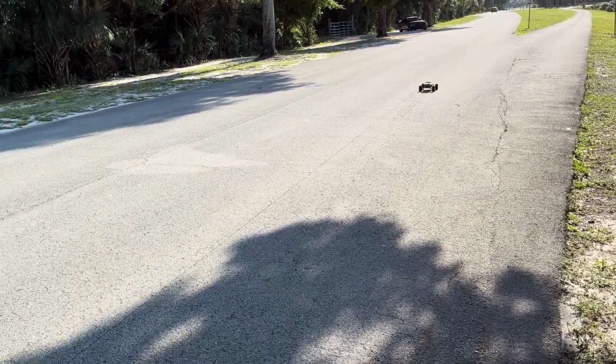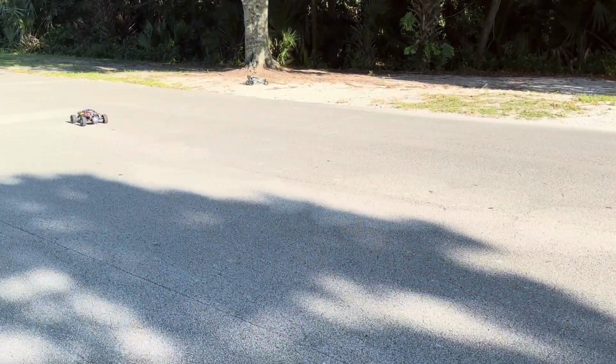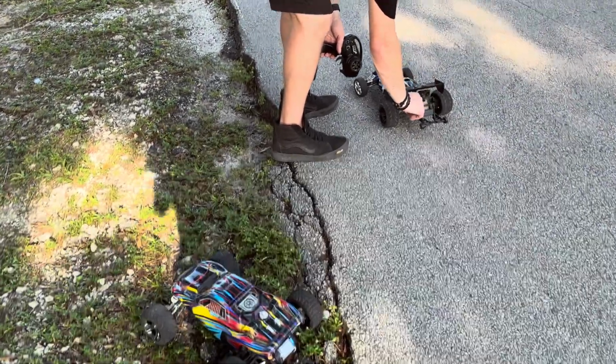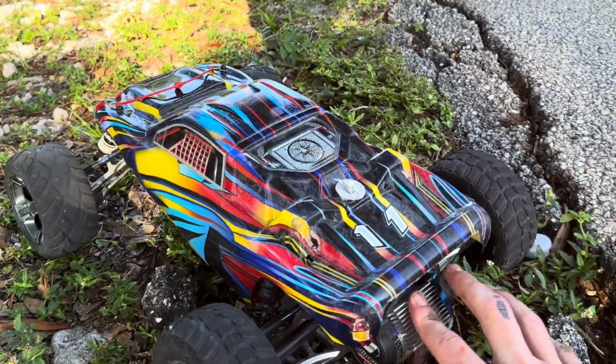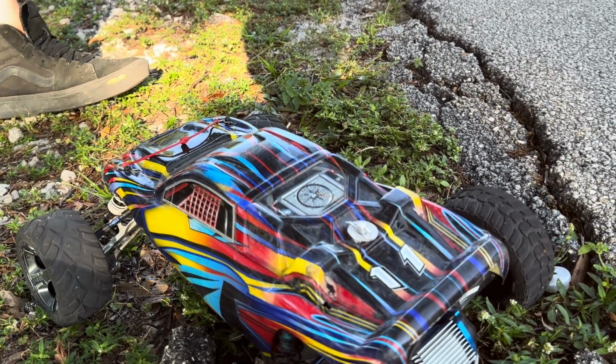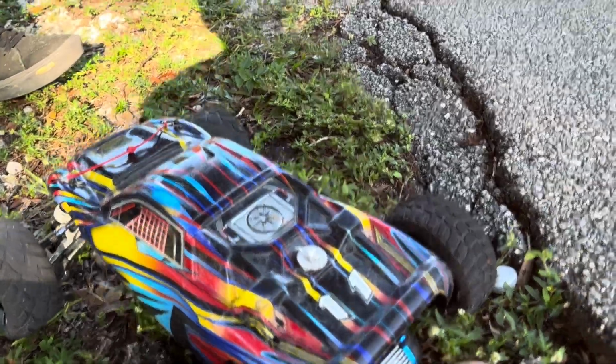I feel like I have you for a second, and then I don't. Speed cars are fun. Definitely gonna be on fire. Woo. Oh yeah, my heat sink's on fire. Actually, dude, the motor's not bad. That's surprising.